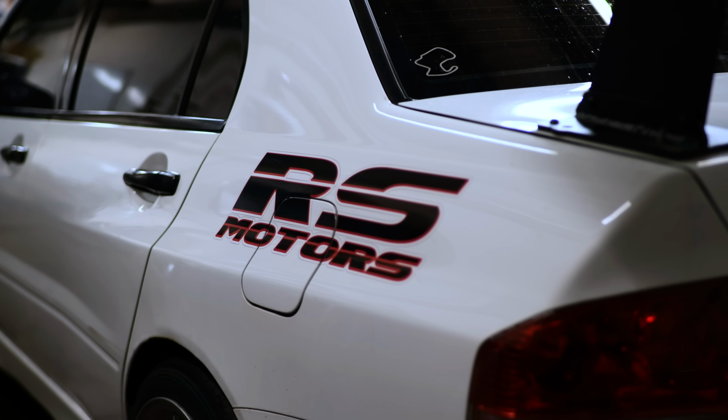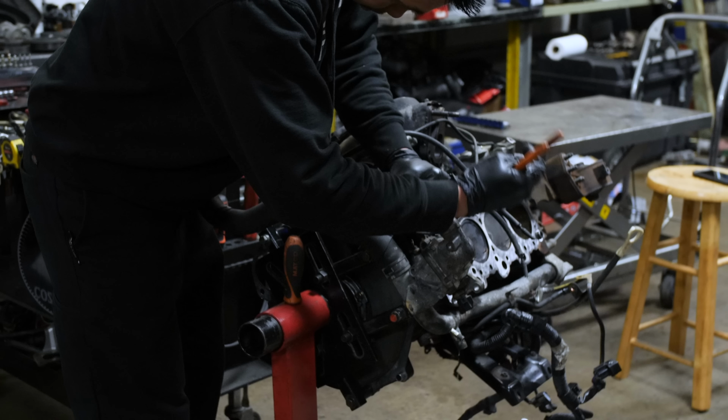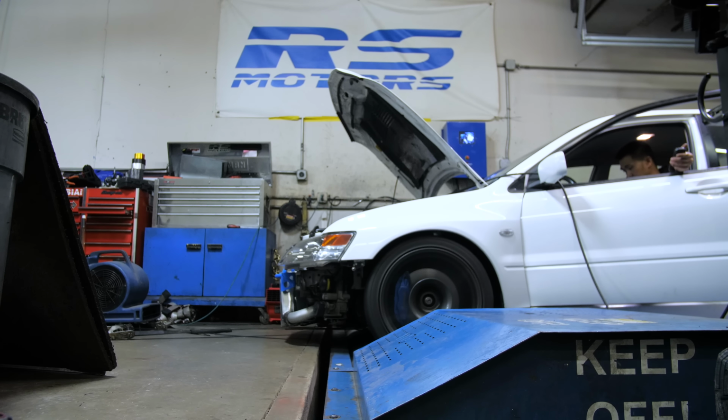My name is Ronnie Soliman. I own RS Motors. Started in 2003. Pretty much right around the Fast and Furious era. RS Motors, we do pretty much everything from complete teardown, machining, assembling, blueprint engine, to installs, to all the turbo upgrades, fuel system upgrades, down to the last line, which is dyno tuning.